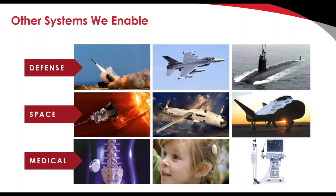Okay, so here are some of the other systems that we do enable. Apart from all the energy storage products that we manufacture across many industrial applications, we also make storage products for defense, space, and medical equipment. In fact, recently we shipped thousands of our Cyclon batteries for ventilator devices. In the bottom right-hand corner, you'll see a device that looks like a ventilator, that are deployed all over the U.S. right now to help folks that have some breathing issues. So we just deployed thousands of those recently. It makes me feel better that we're trying to do our best to help during these times.